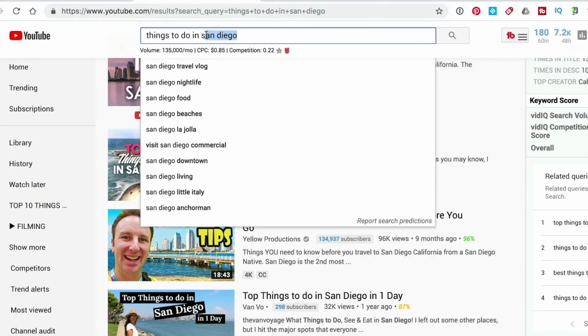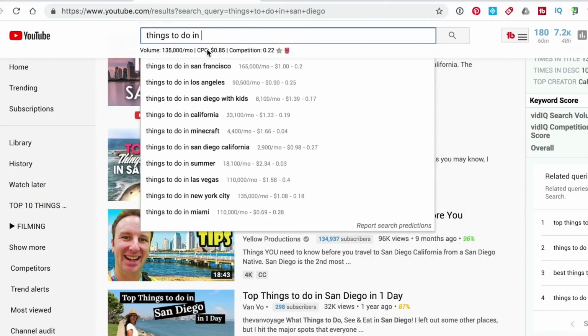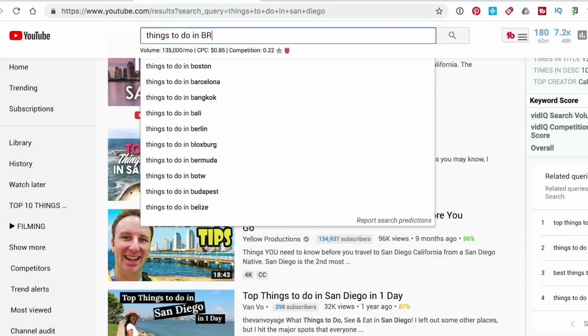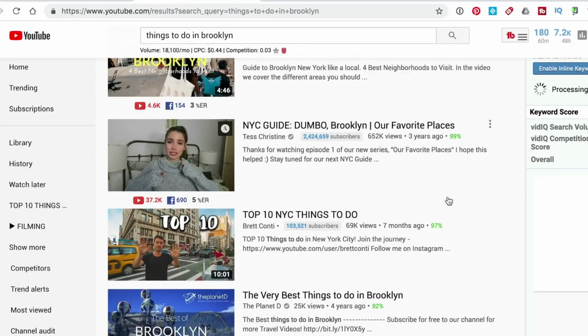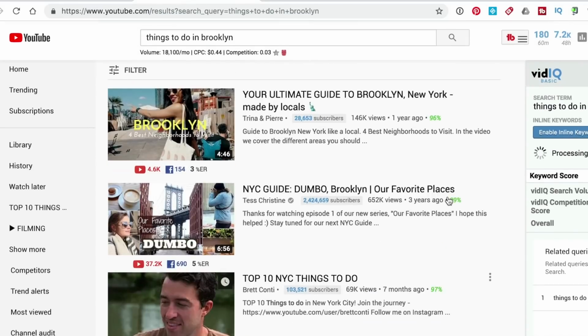The real trick here is to target something that has a significant number of people searching for it, but the content just hasn't been done or it hasn't been done well. So rather than things to do in New York City at 135,000 searches a month, you could shoot for things to do in Brooklyn at 18,000. If you're a smaller channel, you have a far better chance of ranking in search for this type of content.